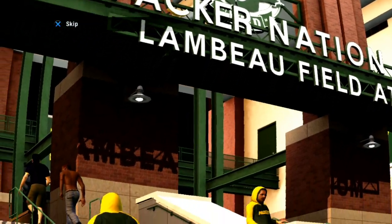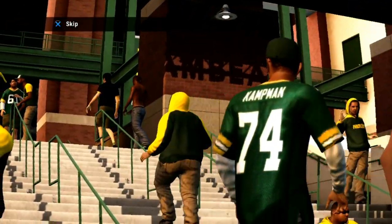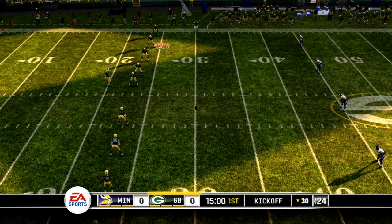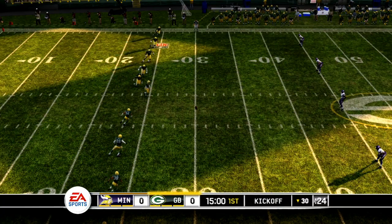Lambeau Field opened for business in 1957. Over the decades, it's undergone multiple expansion projects, such as the opening of the atrium named Titletown, that have enhanced its allure.